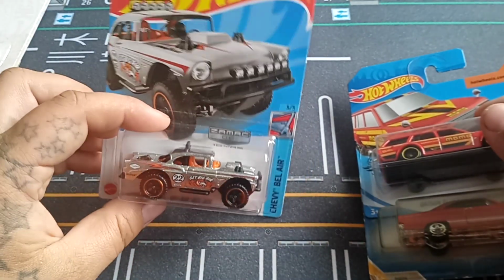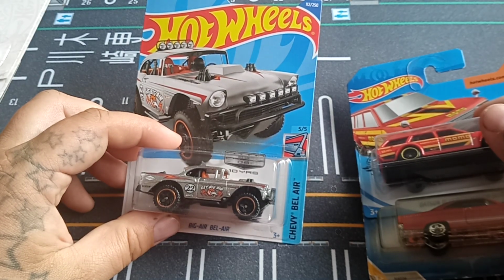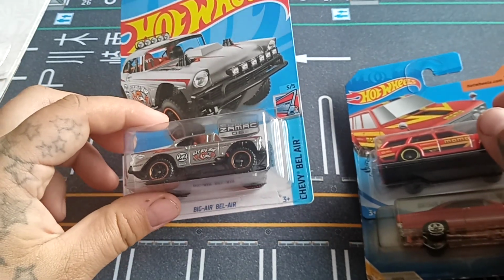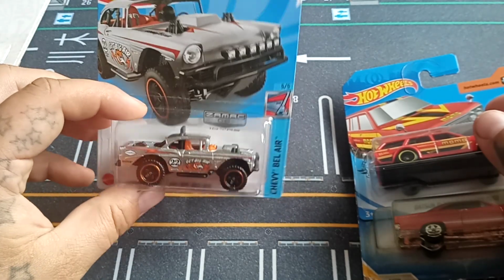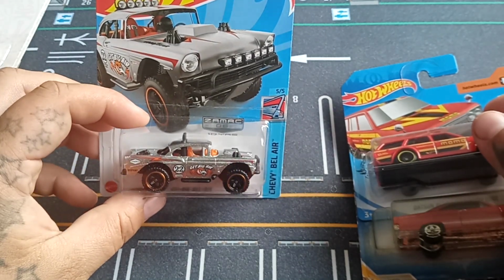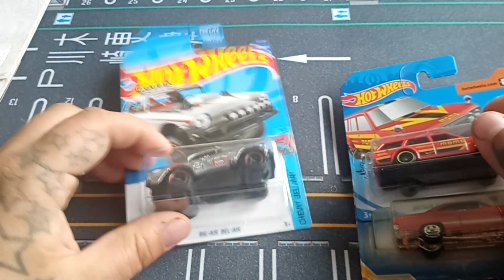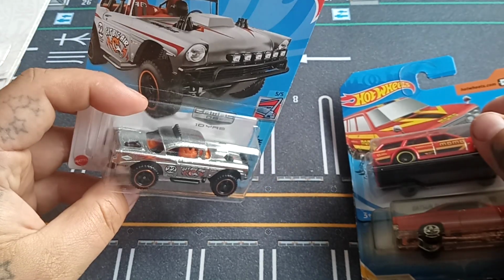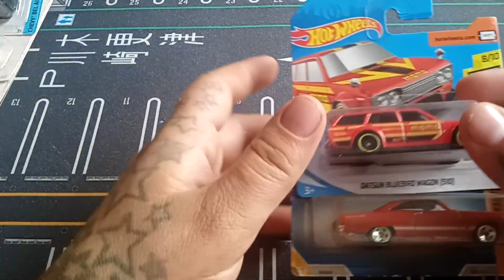It's in a different color variation that doesn't come separately, it's a five pack version. I know that at the end of this year, maybe some of you already have it, but I don't, but I will get it. It will be in the premiums for the first time as a premium model, in the off-roader car culture. No, it's not car culture, I forgot. Basically, it's going to be a premium in an off-road set, which I can't wait to get.